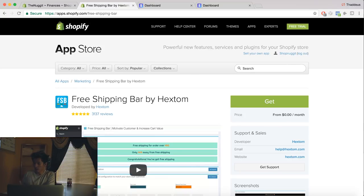So you don't want them to get to the page and be like, oh, I gotta pay for shipping now. I'm out. I'm bouncing. All right, so you don't want that. You want to try your hardest to keep them there, because that's the conversion point, right? From being just a user on your site, like traffic, to becoming an actual customer. So free shipping bar, just to let them know they have free worldwide shipping, you know, all the time.